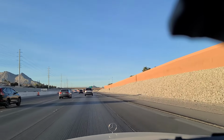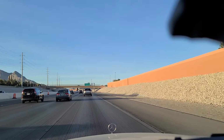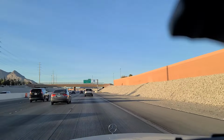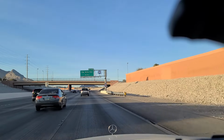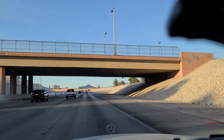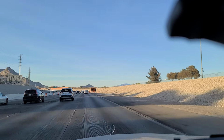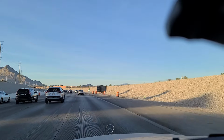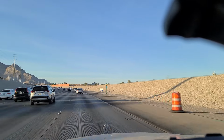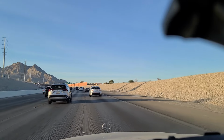So now northbound here on the 215 Beltway in between Charleston Boulevard and the Summerlin Parkway. Seeing how crazy the construction has been out here as we go underneath Alta Drive. That's another thing too, on the east side of town, they don't really show you the names of the roads you're going under. They do that with the newer bridges. And here goes a Cybertruck.